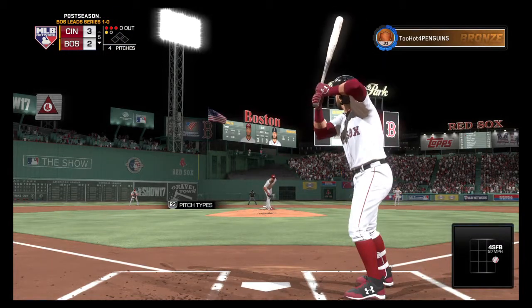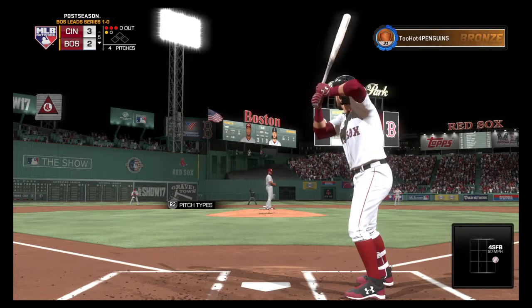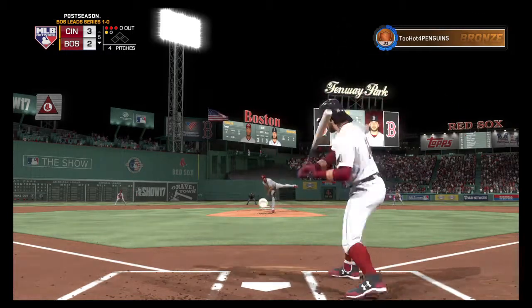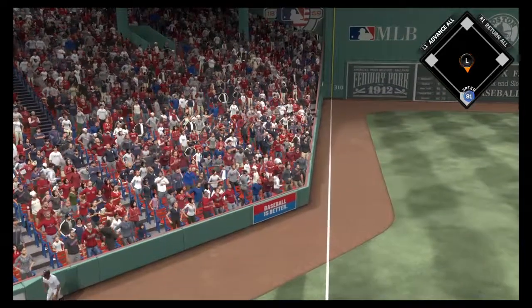And a good comeback there. It's 3-1. And this one will be out of play off to the left. No ball.